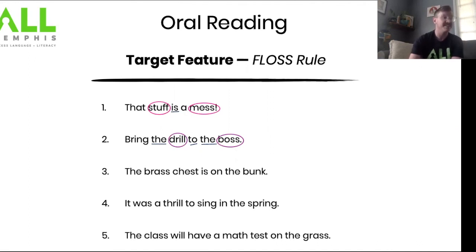Great. Let's take a look at sentence number three. What sentence? Yep, number three. So we're going to start like we have been by going over our floss words. I see one floss word in this sentence, this word right here. Awesome. Now I want us to underline the words that we may not be able to sound out. This is the word the. What's the word? Very good, the. This is the word is. What's the word? That's right, is. This is the word the. What's the word? That's right, the. Go ahead and read this sentence now. Great, you should have read, the brass chest is on the bunk.